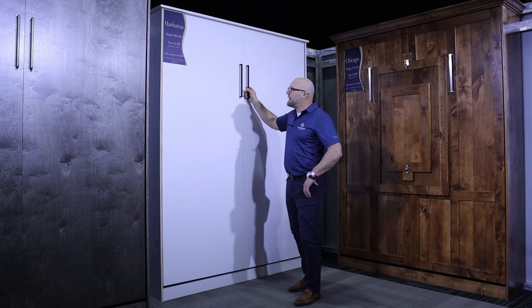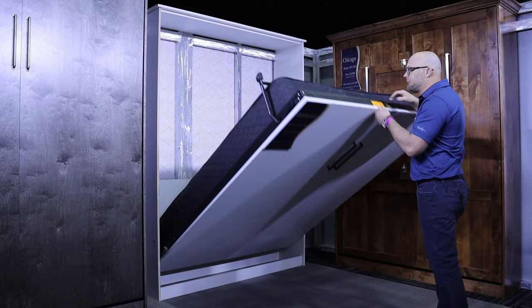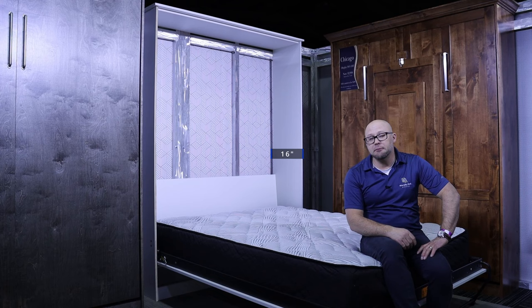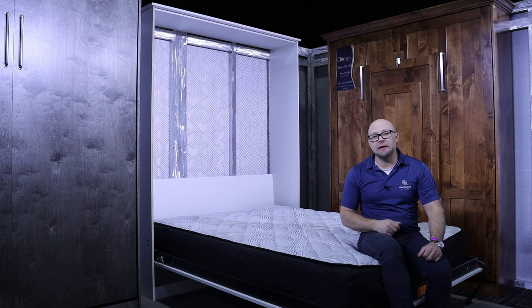Same thing, opening and closing works the same way. We use the same mechanism on all of our beds, spring balanced, loaded mechanism. You'll flip the leg over and voila. All of our standard Murphy beds are built 16 inches deep. So that allows you to have a 12 inch mattress, and the headboard on the back side is tilted a little bit to support your pillow.